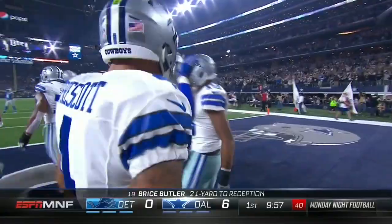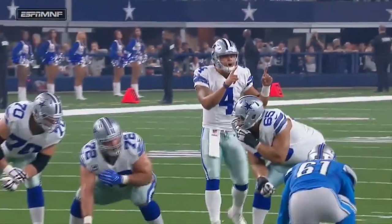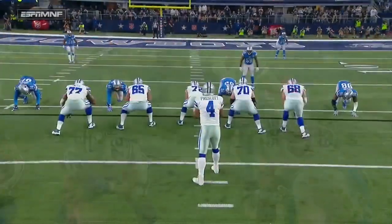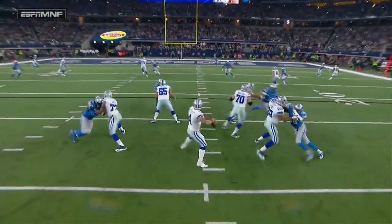They get in a no-back set, Sean. They give Dak Prescott a lot of freedom. He recognizes an obvious two-deep zone defense. He gets the Cowboys in the proper play. The Cowboy pass protection is stellar.